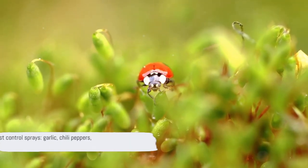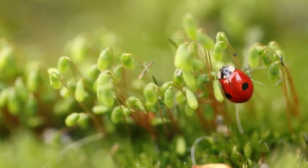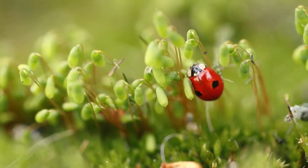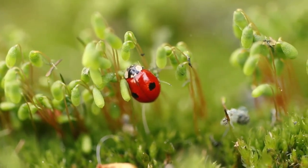If pests do appear, don't panic. You can whip up homemade sprays from everyday items like garlic, chili peppers, or vinegar. These can deter many common garden pests without resorting to harmful chemicals.